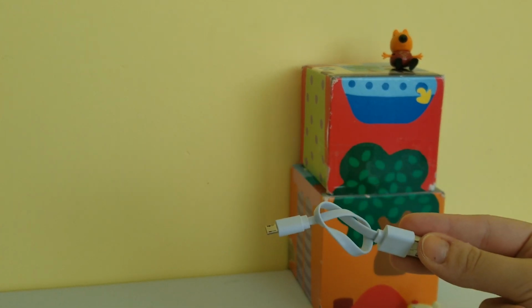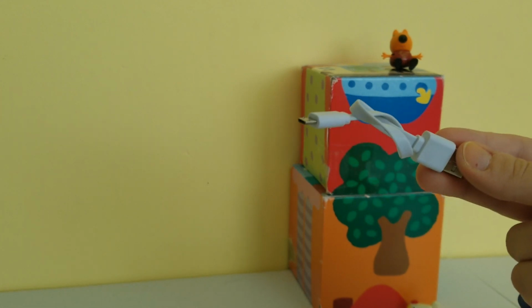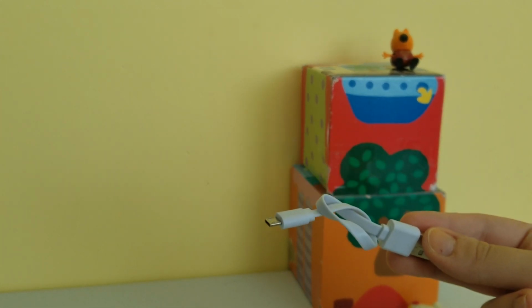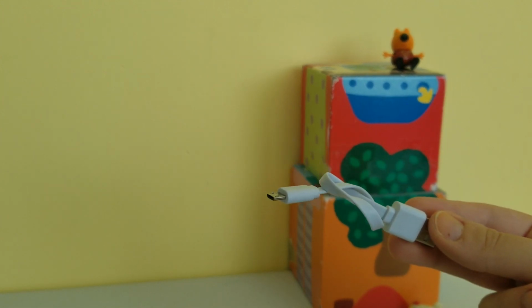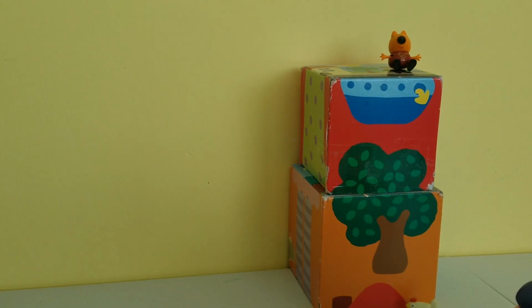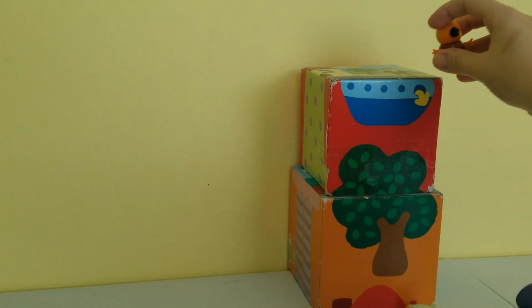Electronics and computers and such should not be thrown in the recycling bin. They should always be taken to an electronics center, and they could tell you where you can recycle these materials properly. So we won't put it in the bin. We will put it on the side and later take it to an electronics store. Thank you, Freddy Fox. What else do you have in that box?